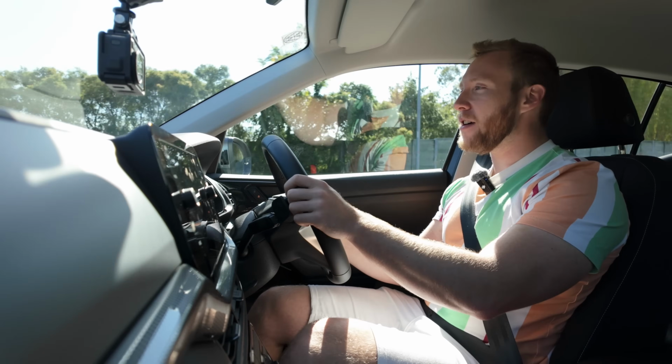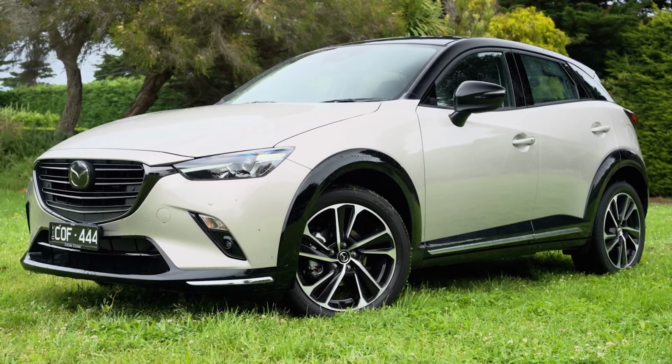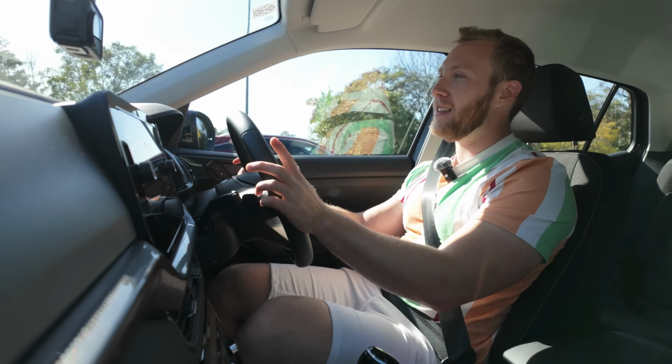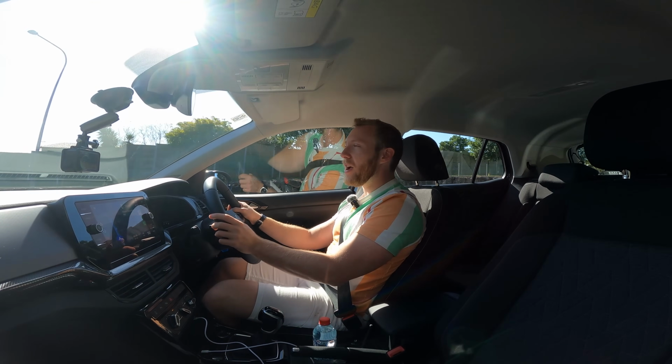So I think that's actually a very big positive for this new T-Cross, especially if you compare it to other models in this segment, things like the Mazda CX-3, the Hyundai Venue, which don't get as many safety systems as standard. So yeah, I would say that is a very good inclusion as we come up to a red light, of course. I think I'm getting every single red in Brizzy today.